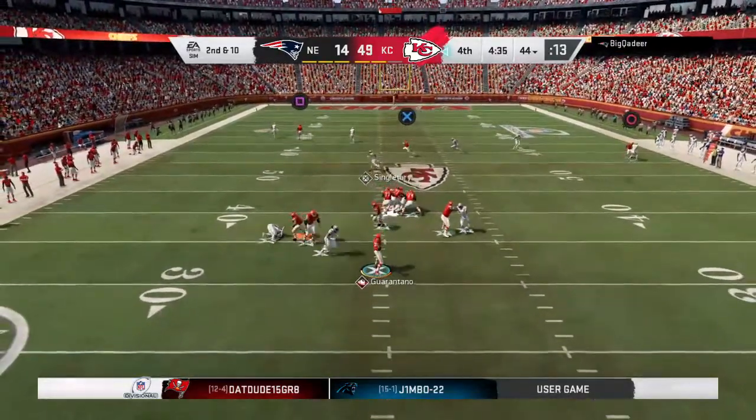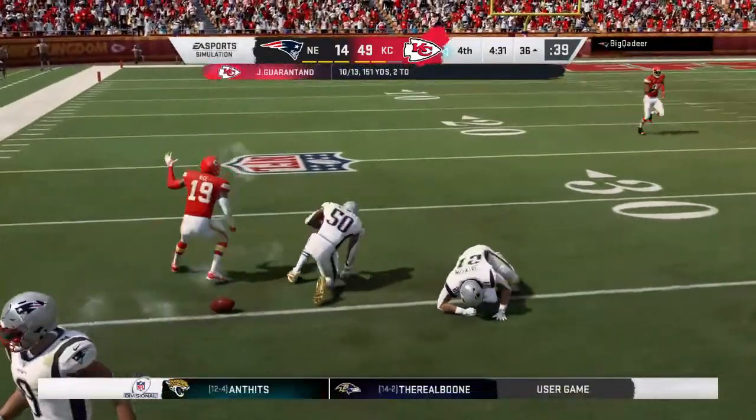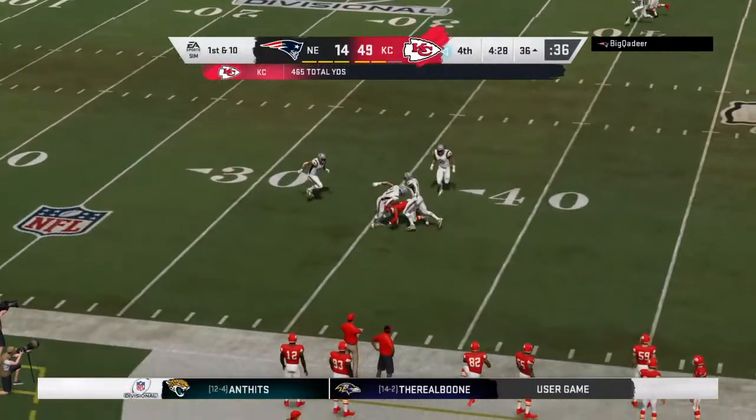Back to throw now on 2nd and 10. Throw left side, completion to Rice. And he's got another 1st down as the tackle's going to be made at the Patriots 36.